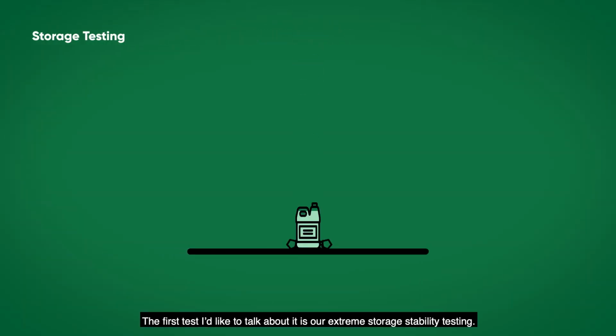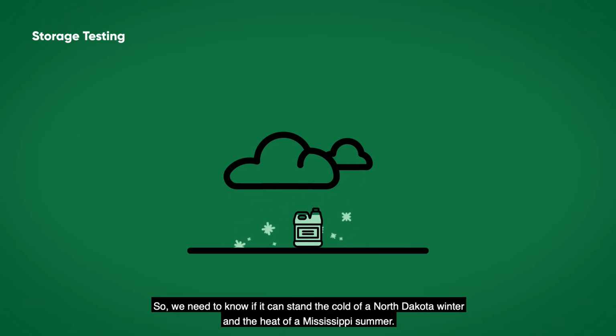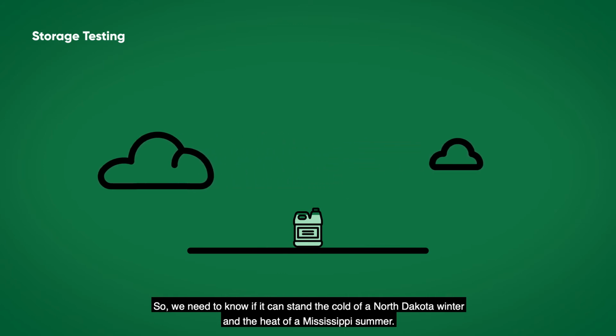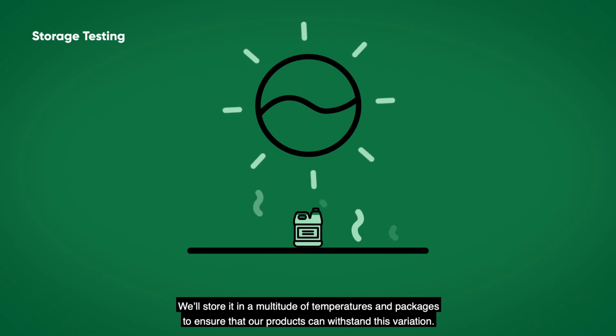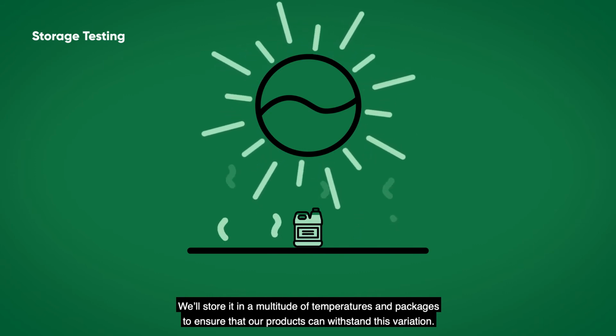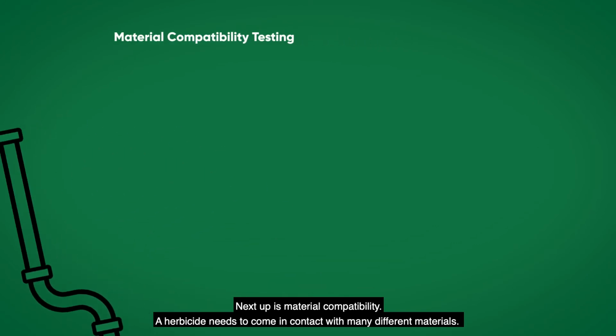The first test I'd like to talk about is our extreme storage stability testing. We know that a single one of our herbicide products can be used in a wide variety of climates. So we need to know if it can withstand the cold of a North Dakota winter and the heat of a Mississippi summer. We'll store it in a multitude of temperatures and packages to ensure that our products can withstand this variation.